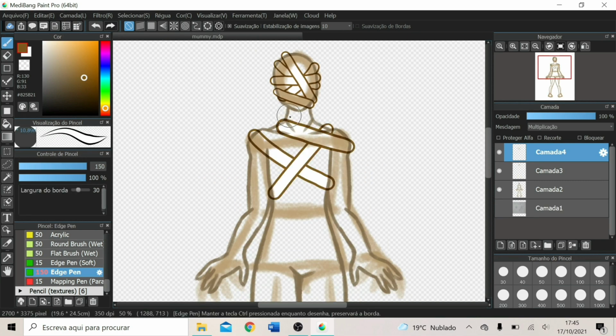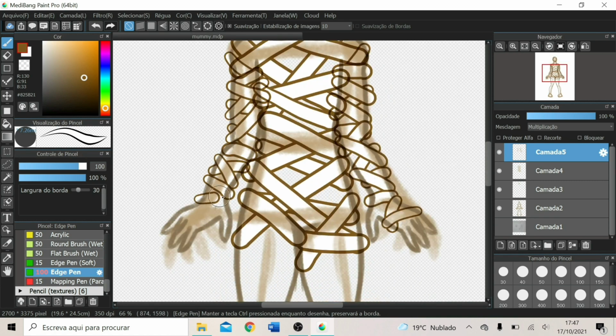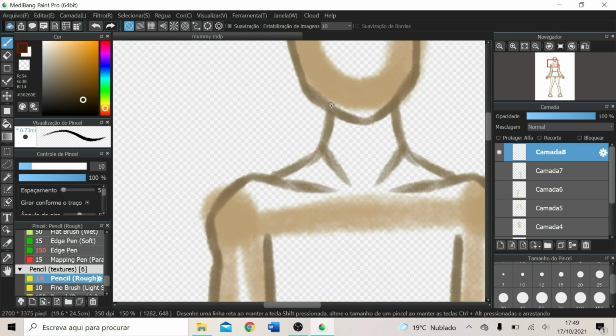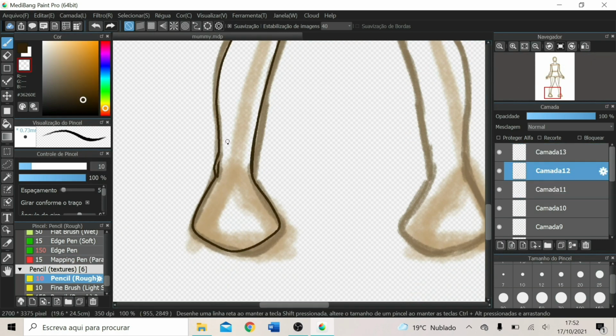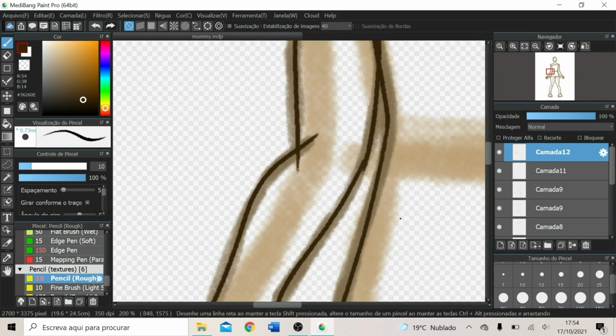I found this brush that makes the outline of where you're drawing and it picks the two colors that you have on your palette. So if you put white in the background and put that layer on multiply, you can actually make the white go away. It looks transparent, so that's what I did.